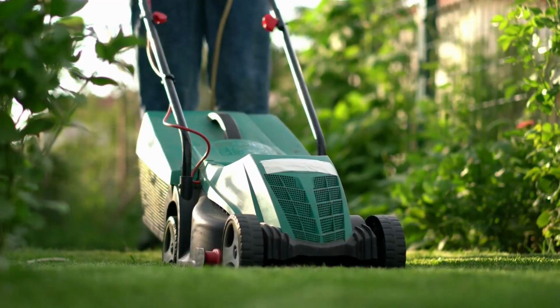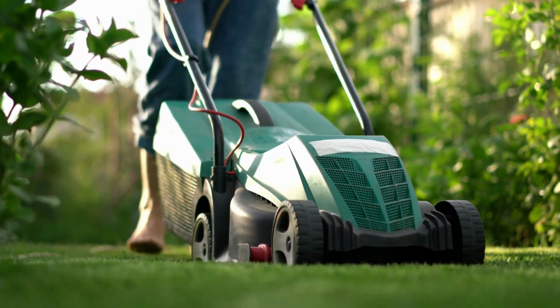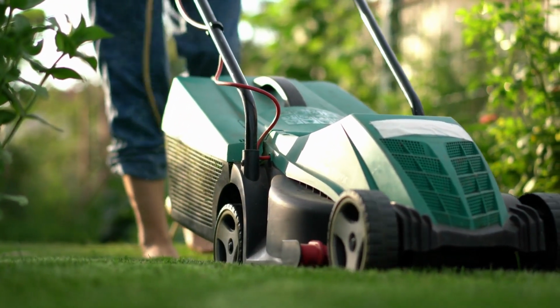And last but not least, do some yard work. Mow your lawn like my neighbor is doing right now. Mow your lawn, weed, just get outside, enjoy the fresh air. I know that I always feel so much happier when I get outside and enjoy beautiful weather.